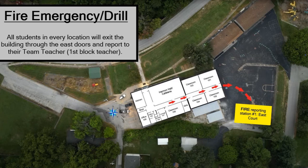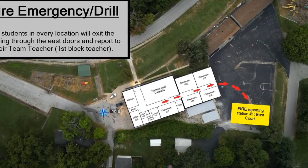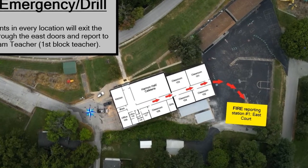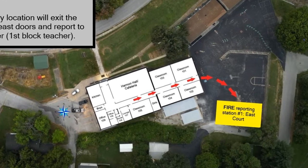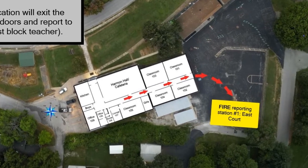In the event of a fire drill or an actual fire, again, an alarm will be called over the intercom system. We will say it is a fire drill or an actual fire, and all students in all areas will again exit through the east doors, but this time we're going to report to your team teacher, that's your first block teacher again, in the southeast corner of the basketball court. That area is shown in the map here, and that's what we'll do in the case of a fire.